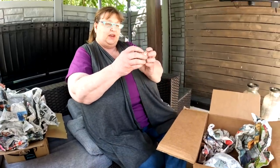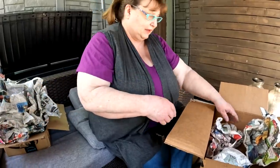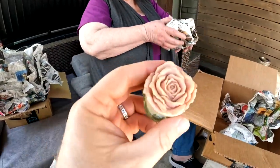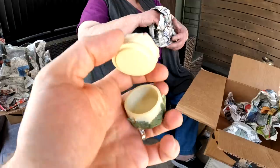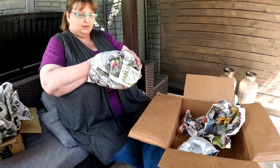Here's a, now this I think is like a ring holder or a trinket box. Okay, let's see what it looks like here. Got a little rose flower that comes off. Wow, yep. That's nice. Oh, we only have two more things left. They didn't have a lot of breakables in this unit.